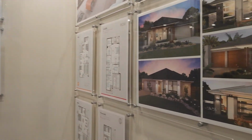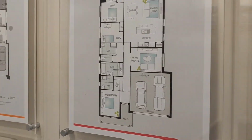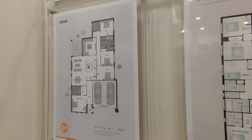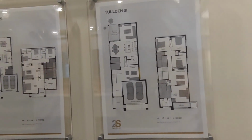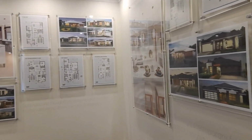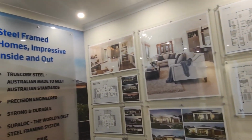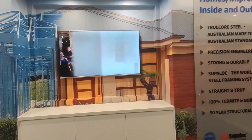The offering, all these different houses. You can see them, the drawings, the plans. They have different names. You can pick up the name and get a standard one, of course. And there's so many different standard plans here. You can spend all day looking at them. And this is an advertisement here, of course, about the company.